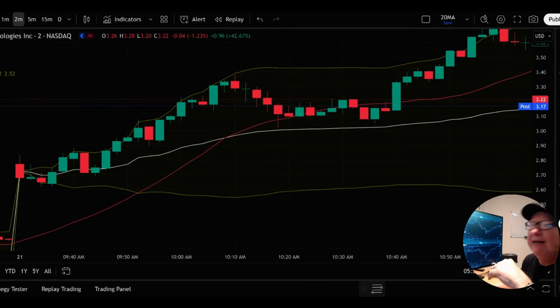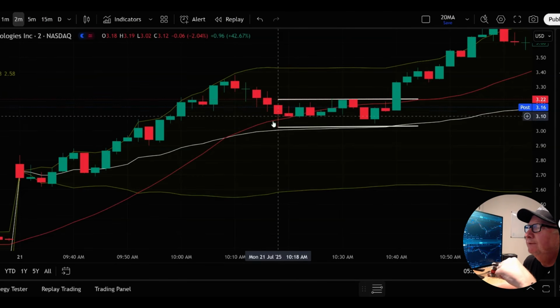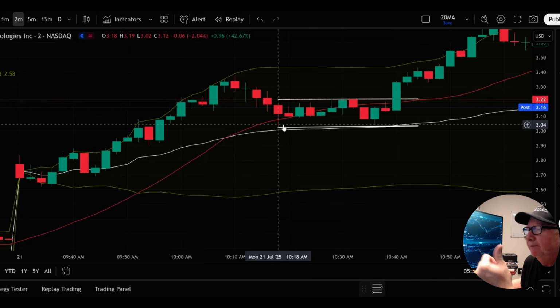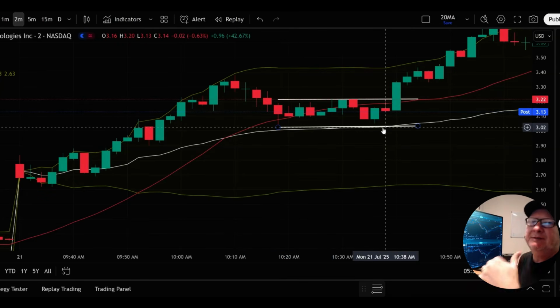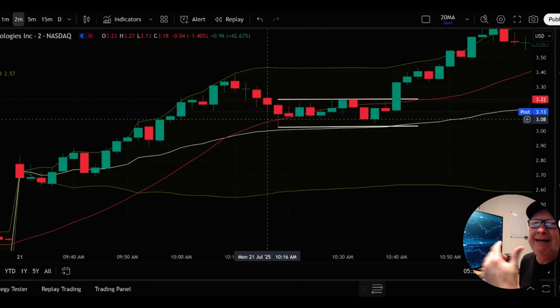First, you get a base that sets up between these two levels, right? You get a bottoming tail on this slight pullback. You get a couple of bottoming tails. You get a base that sets up, and then you have a double bottom as well. So it's not just one setup. Ideally, you have more than one. In this case, you have sort of 3 different indicators.